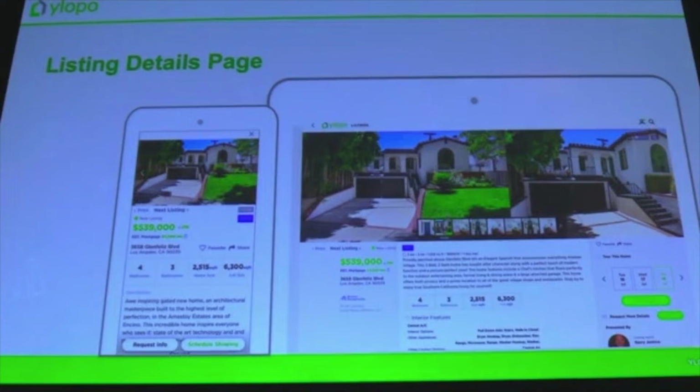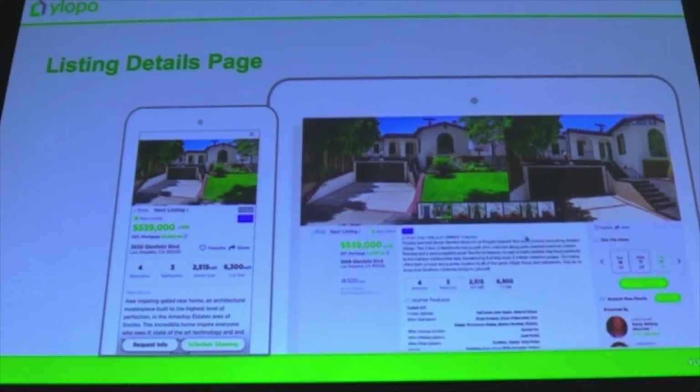On the listing details page, we've added a lot of elements that I think you guys are going to like that are going to go above and beyond just improvements to the UX UI. First off, you're going to notice at the very top there that as people are scrolling through photos, we've added a thumbnail option. That way they can jump straight to the kitchen photo or the bathroom photo or the backyard if they wanted to.